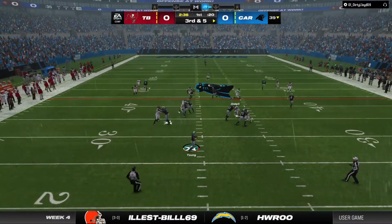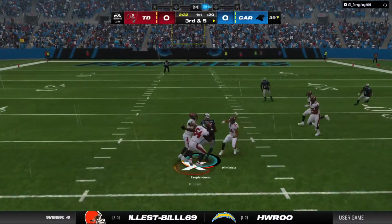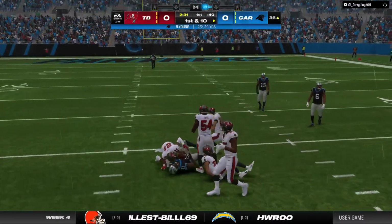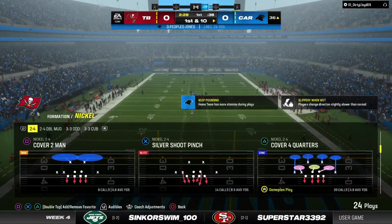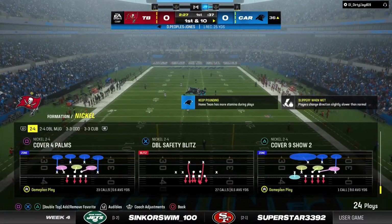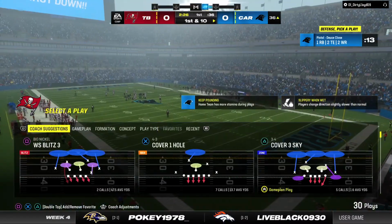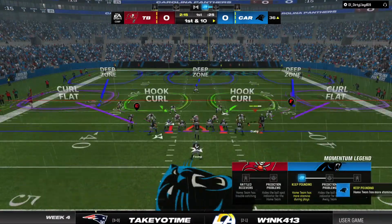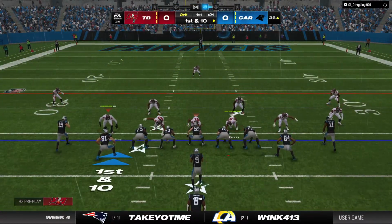Here's Young from the shotgun. Working the middle of the field, and he's got a man. Complete. And this is going to lead to another 1st down as the tackle's made at the Bucs 36. Excellent play on 3rd down, give him 25 yards. So from Buccaneer territory now, it's 1st and 10 at the 36.